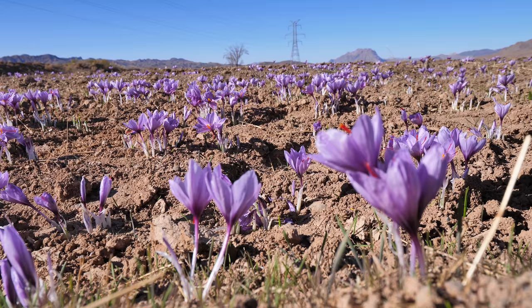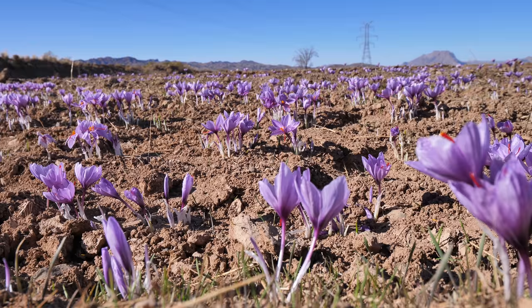And we're gonna go see the flowers open on the saffron. And it's a beautiful sight to see. Yeah. The saffron in the morning. I've never seen it in my whole life. Me neither. Yeah. This is worth more than gold per kilo. Yeah. And it's exported all across the world.